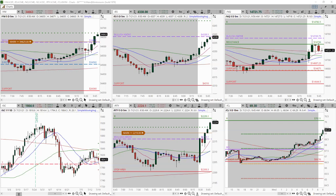Awesome, 68 out. Yeah, I'm telling you, I'm trying to hold this because I'm scaling out, but we are 45 seconds into the trail. We hit 50, we hit 70. I'm only one lot left.